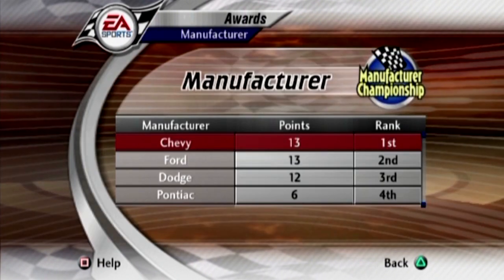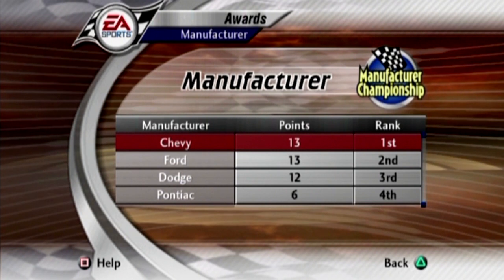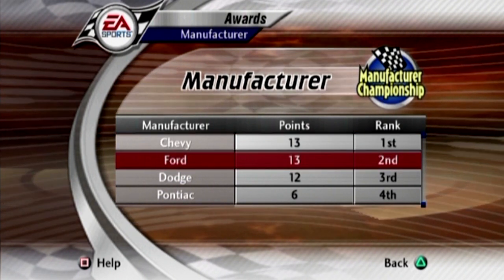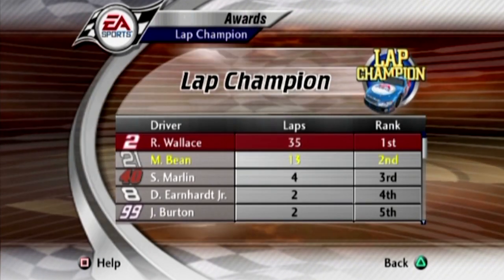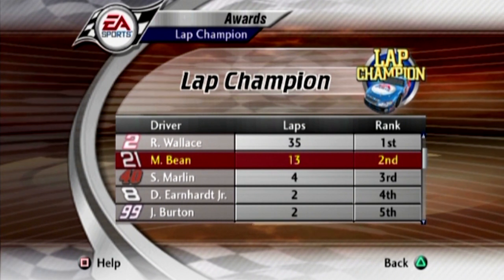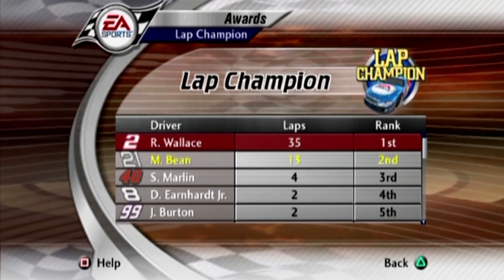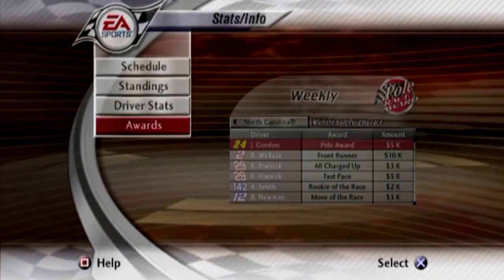Chevy is leading in the manufacturer points, so no surprise there, but they are actually tied with Ford right now, who's in 2nd with 13 points as well. And lap champion right now is Rusty Wallace. As we've only led 13 laps of the Daytona 500, Rusty Wallace has led over 35 laps. He led most of the race in Rockingham. So there's all the stats, guys.